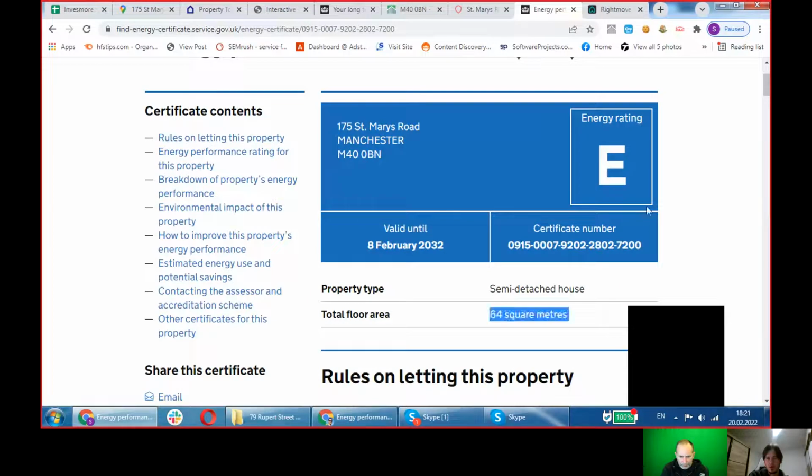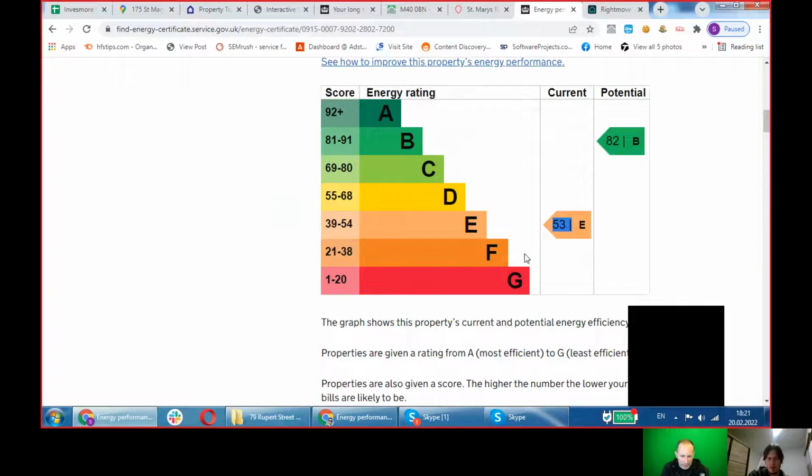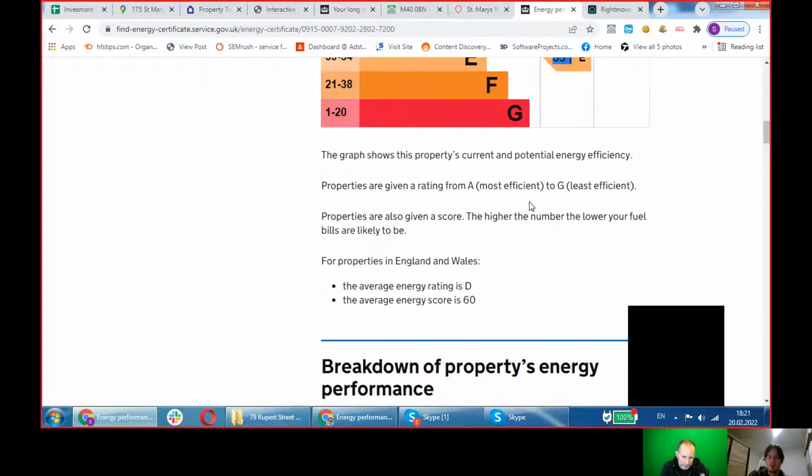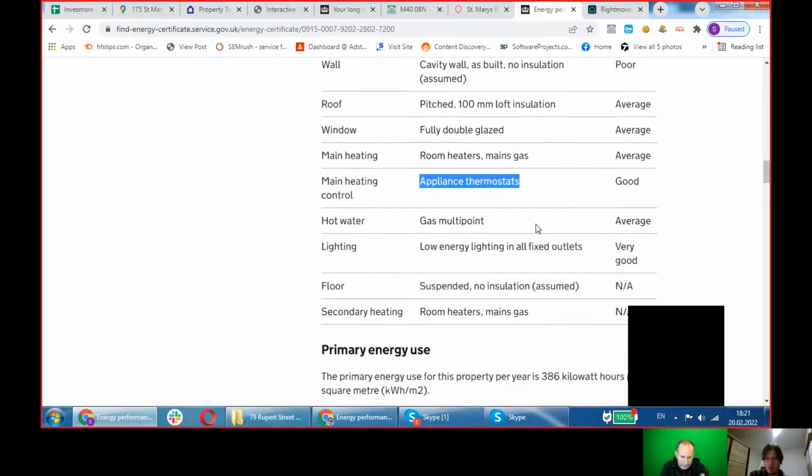So 96, yeah, it's E, but I would not be worried because it's 53. It would be a concern if it was like 39 or something. When you paint and decorate, it will improve. The wall is cavity wall, as built, no insulation. It has roof insulation and full double glazing. I would replace the glazing for the whole house, but maybe, I don't know. We need to see. Okay, so that's it.